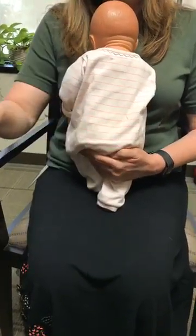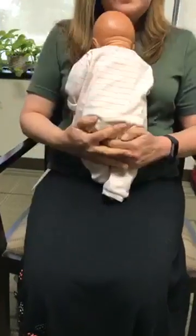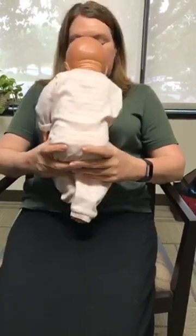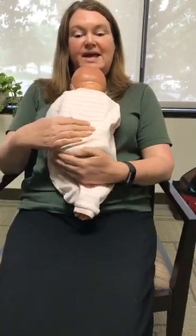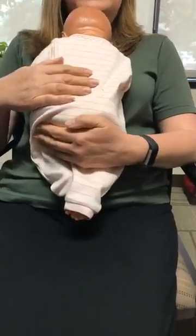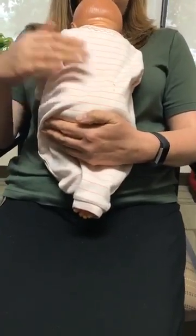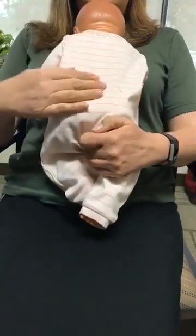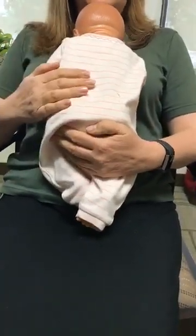There's also a hold called laid back breastfeeding, and this is where mom leans back. You don't want to be flat, but you just want to be comfortably leaning back, and then you place the baby on your stomach. What's nice about this is it's very relaxing for mom because gravity holds the baby in place. And you want the whole front of the baby touching the whole front of you. It doesn't matter if the baby's off to the sides or in the middle, just as long as the whole front is touching your whole front.